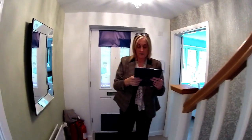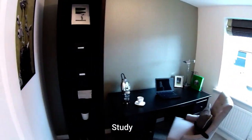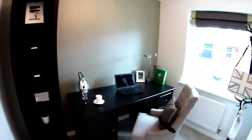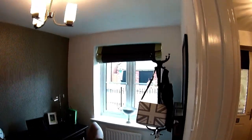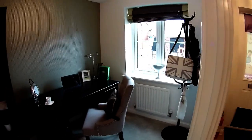Dimensions are 2.5 by 2.1 metres. See, it's an adequate study, isn't it? And I think as well it would fit a single bed in if necessary, if you wanted to. But I think it works very well as a study, or an extra lounge, little snug.